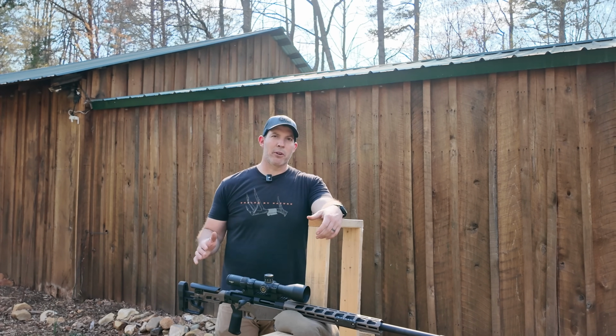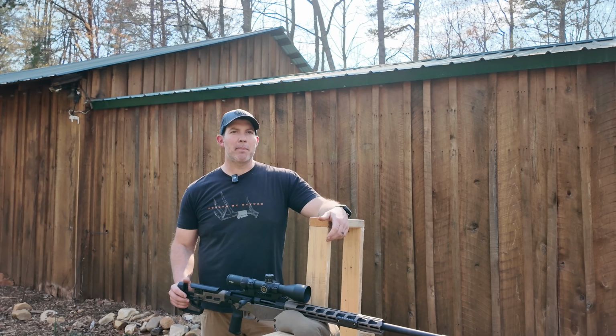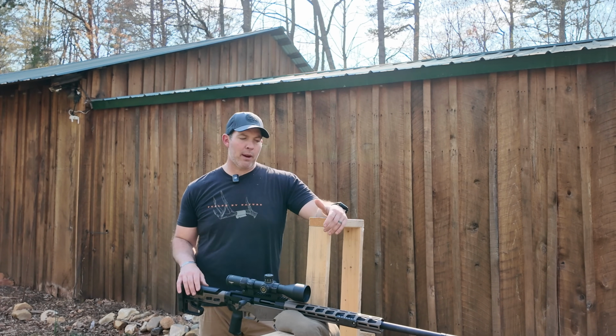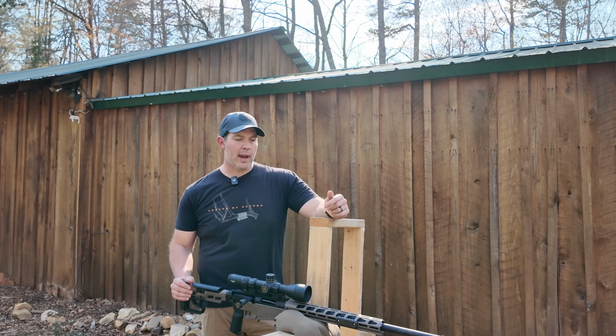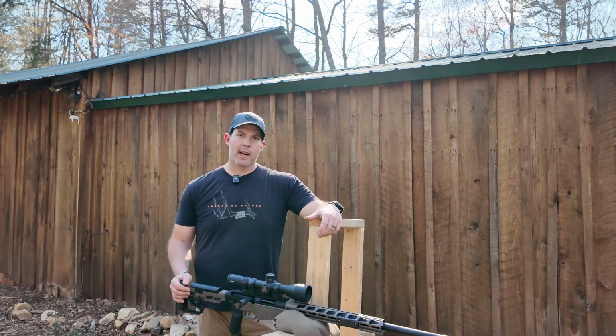Now, a couple more groups it did open up. I would say it was actually a 1 MOA gun with that cheap ammo, but I was really impressed that I was able to get a 1/2-inch group. And I think what that was telling me was this barrel likes a little bit in the 140 range or lighter. Those 147s were just too heavy. So while I like to default to the heavier bullets, that's fine. I'm going to have to find some.